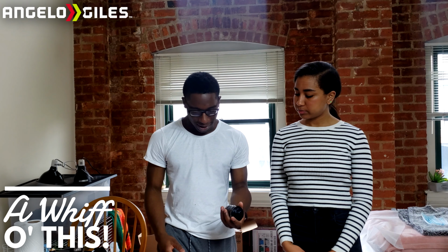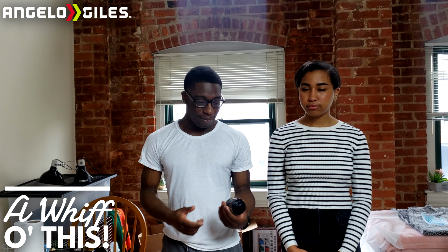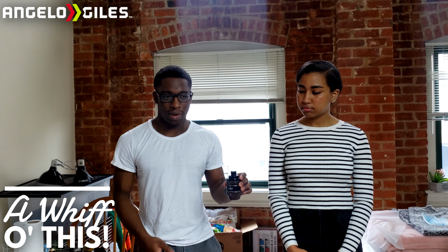Well, this is Spice Bomb. Like I said before, this is an Eau de Toilette. It was originally released in 2012. This has been reformulated a couple of years now. I will say it doesn't last as long as the original one. My dad has the original one. He got it when it was first released.